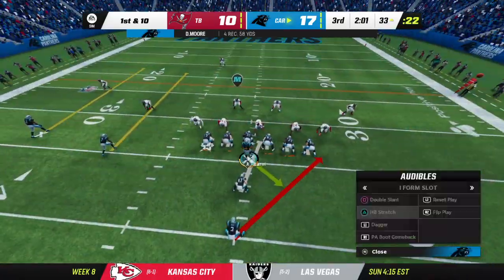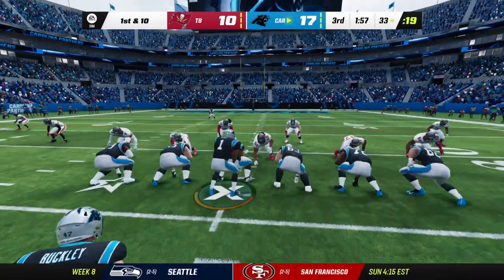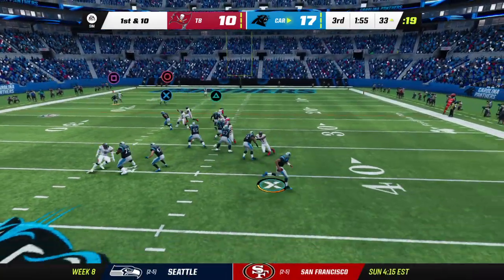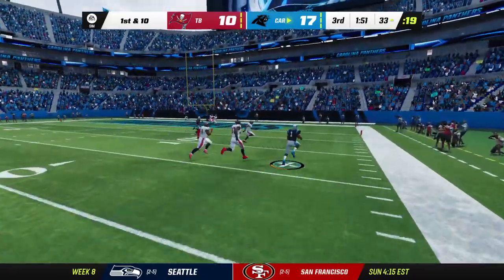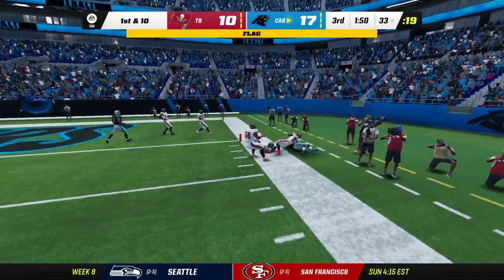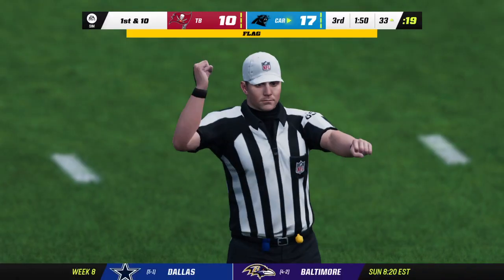So they'll come up 1st and 10 now from the 33. They'll look to throw. He'll buy some time right. And he will reach the 5-yard line before going out of bounds.